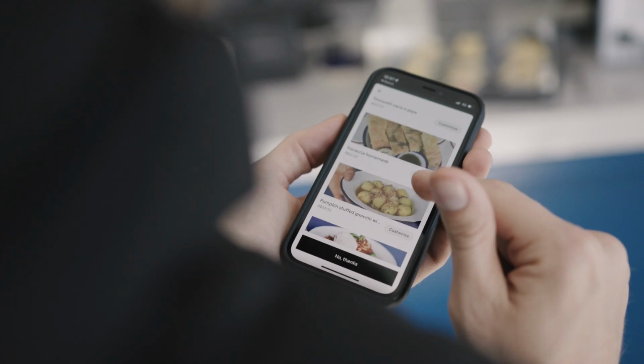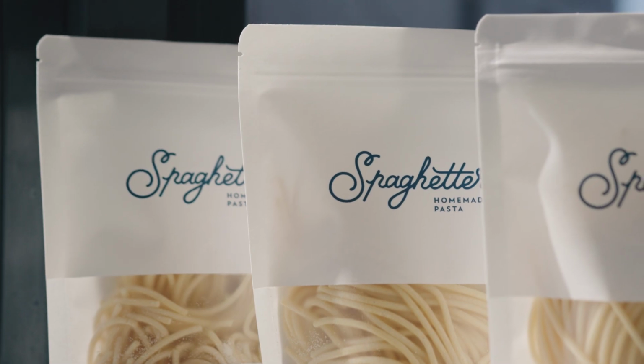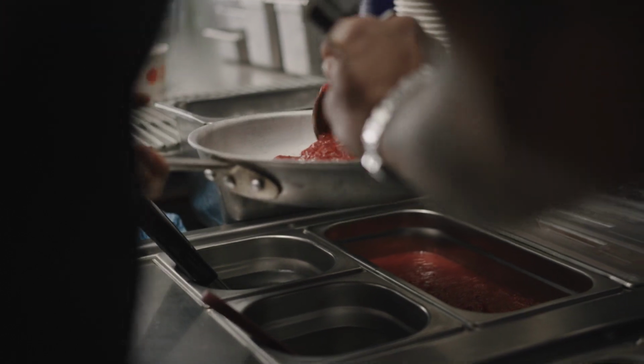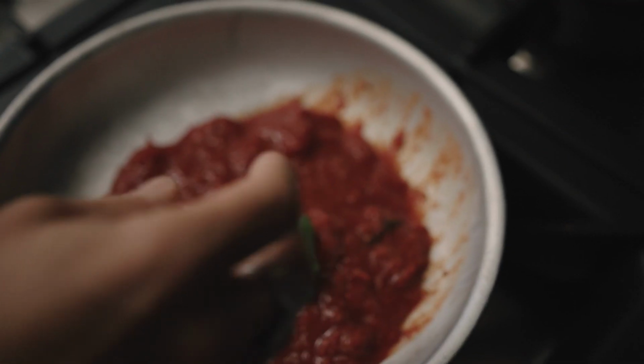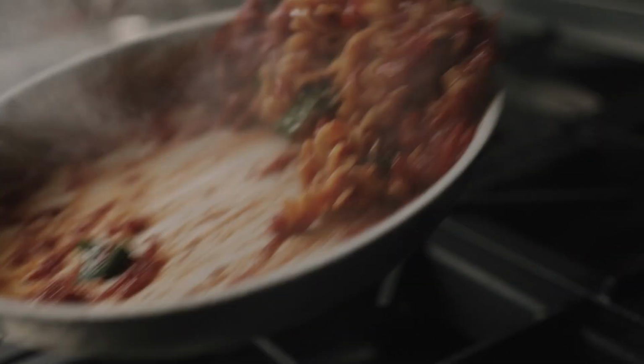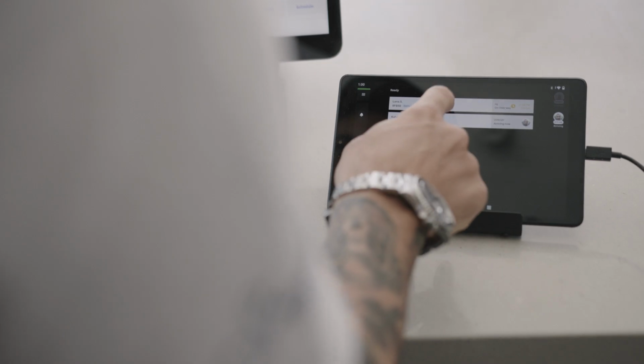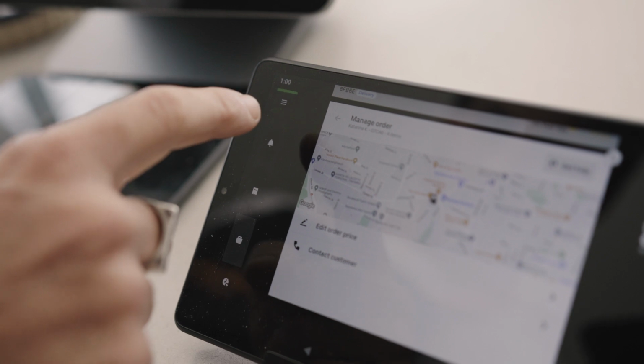3 really good things about setting up Uber. First, it's photos, making sure that the photos you upload are exactly the same as what people get delivered. Second, it's space for options. If you have, in our case, gluten-free pasta, for example, is a big seller, make sure you have different options for dairy, gluten. 3, it's making sure that you update the cooking time, delivery time.